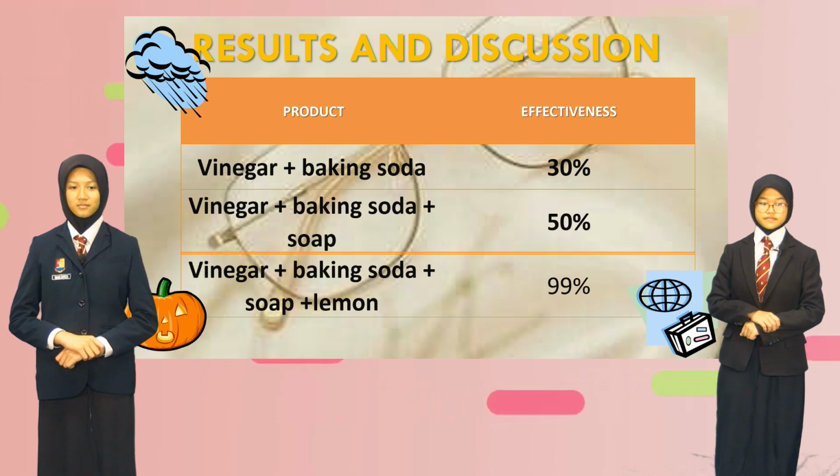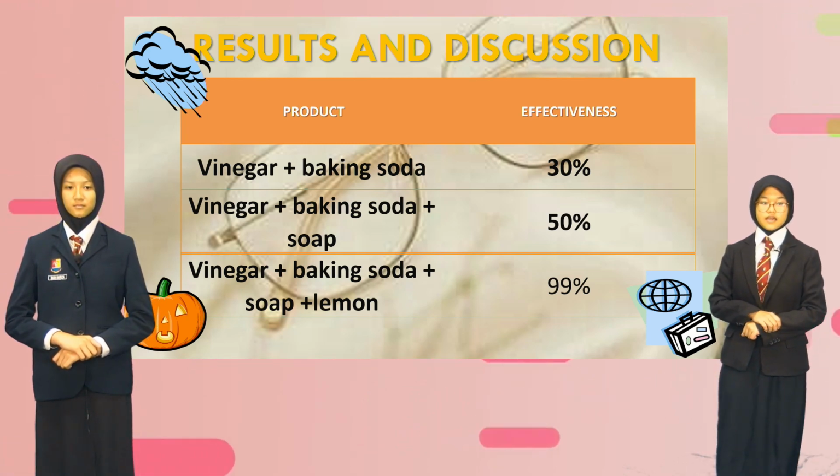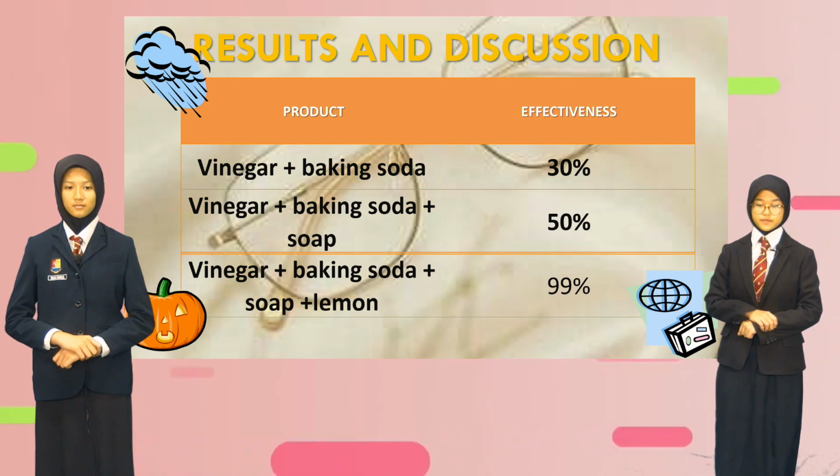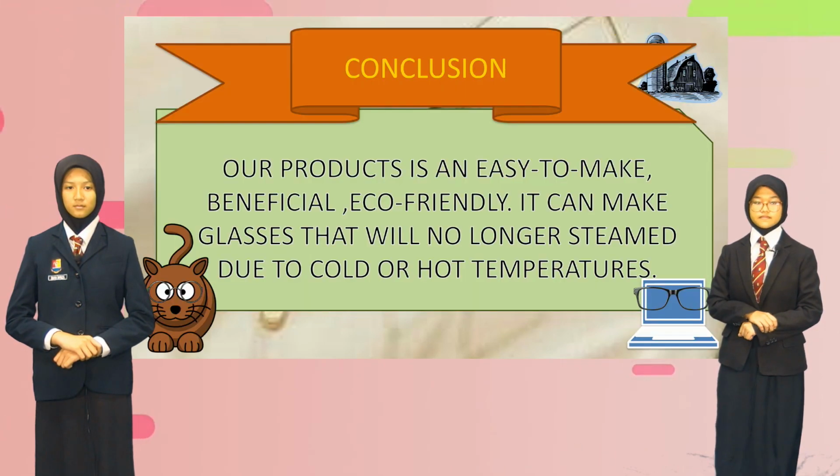Result and discussion. Vinegar plus baking soda is 30% effective. Vinegar plus baking soda plus soap is 50% effective. Vinegar plus baking soda plus soap plus lemon is 99% effective.